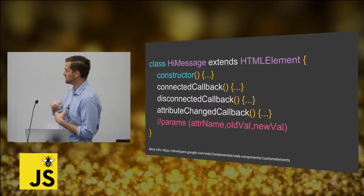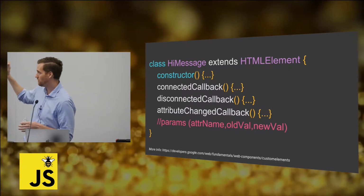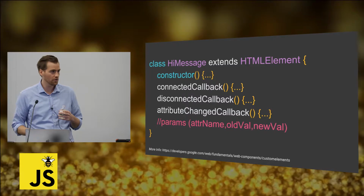And you already saw this. There are lifecycle hooks. These are built into the spec. So you actually have to call it connectedCallback, disconnectedCallback, attributeChangedCallback, because engineers, they like really long words for things.